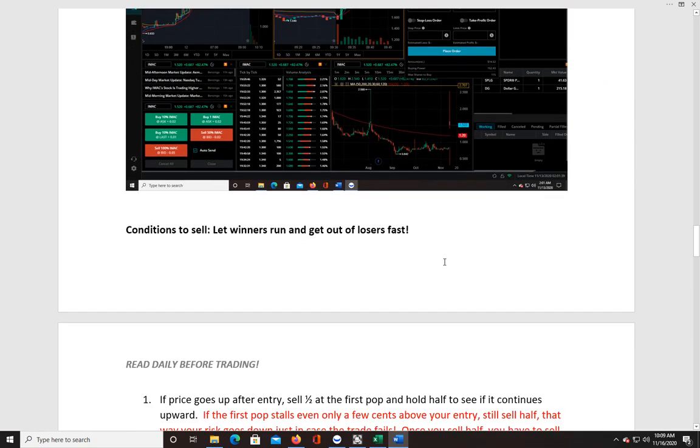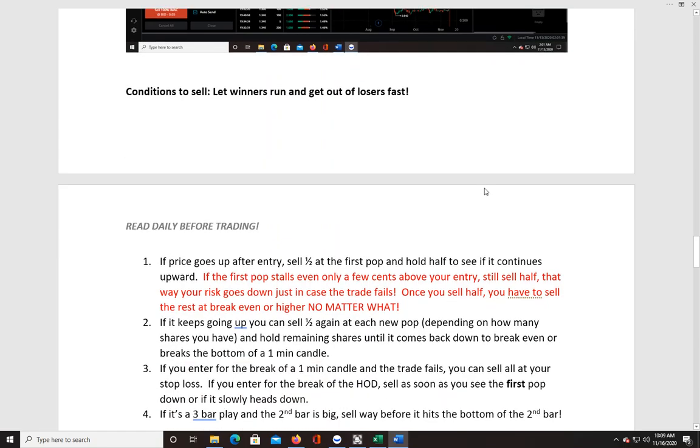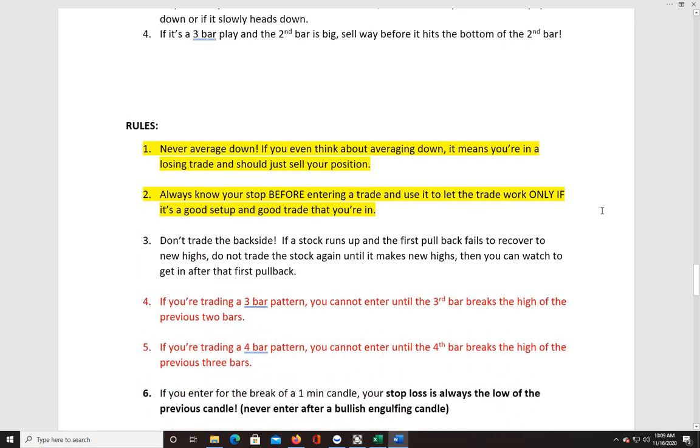Then I have my conditions to sell. The main idea, which is easier said than done, is to let winners run and get out of losers fast. I have a lot of rules that help me get out of the losers fast. I'm still having a little trouble letting the winners run, but we'll get into that. I'll let you read through all this stuff, I'm just going to focus on the highlights, and you can let me know if you have any questions about anything here.